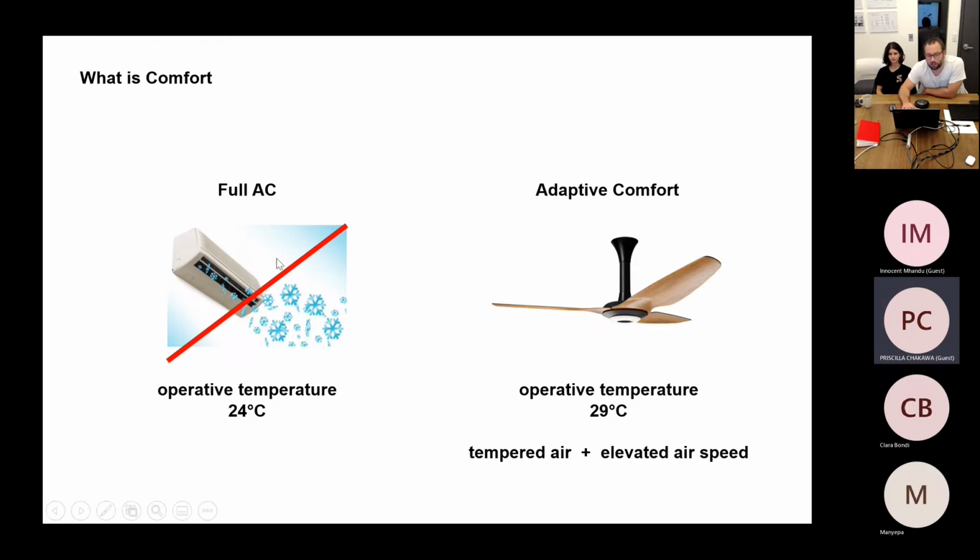And traditionally in Singapore, as in so many parts of the world, we have these glass boxes with air conditioning. They condition the space to 24 degrees or lower, full air conditioning. You cannot open a window. It's a box, and if the power goes off, you have to run out of the building because you will not survive. Anyway, this is the typical. And adaptive comfort, what we say, is using tempered air, so we condition the air a little bit. We have to dehumidify it, and we use elevated airspeeds, and then we accept operative temperatures up to 29 degrees.